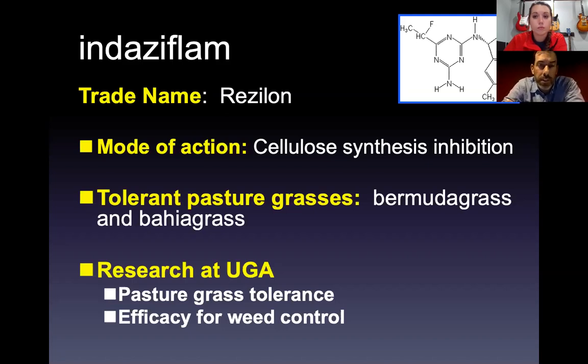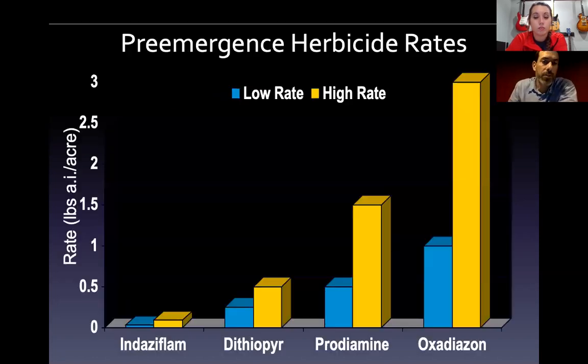This is going to be a warm season grass product only. So Bermuda grass, bahia grass will be on the label. Fescue just has inconsistent tolerance levels. Ryegrass is also going to be injured from this herbicide. So we're going to keep it only on warm season grasses until that label changes. We've been working with Resilon for about the last 3 to 4 years in pastures, specifically looking at pasture grass tolerance. Also, we've been evaluating the efficacy for problem weed control.